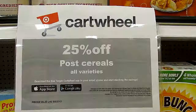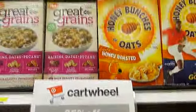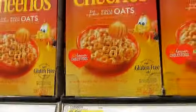So this week it was all about cereal. All the couponers were shopping at Target specifically because Target had supposedly the best deal on cereal. Target had a deal to where if you bought 5 boxes of cereal, you get a $5 Target gift card. They also had a 25% cartwheel on selected brands of cereal. The one brand they had the 25% cartwheel on in my cartwheel app was Post cereal. I don't eat Post cereal. If I don't eat the Raisin Bran Crunch from Save-A-Lot, then I'm eating Cheerios, Honey Nut Cheerios, to be specific. Honey Nut Cheerios was at its regular price at Target for $2.99.